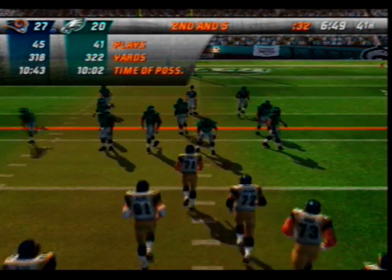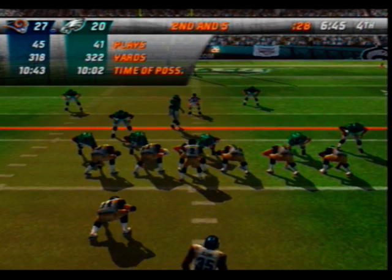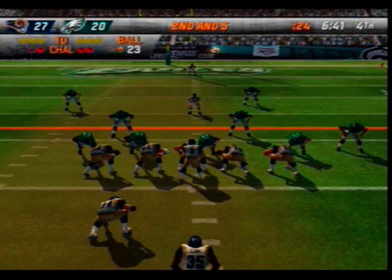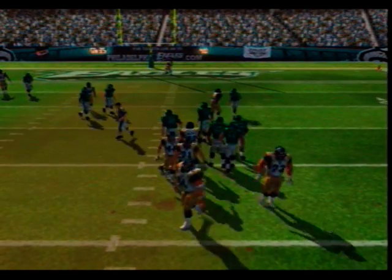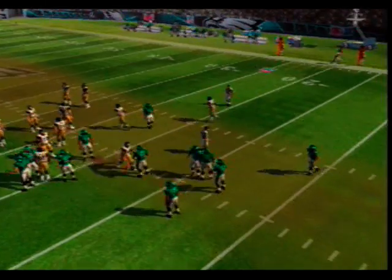Ball on the 23-yard line. The Eagles come out in a 4-3. Let's do our thing. All right, here we go. And he gets after the late handoff. They'll spot this one at the 20. He found the ball carrier to make his fourth stop of the game.